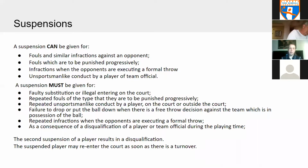Again, suspensions can be given for any fouls or similar infractions, but it's really up to us as referees to judge where our line is, when we think a suspension should be given or not. But there are certain situations where we have to give a suspension, and that is the faulty substitution or illegal entering.